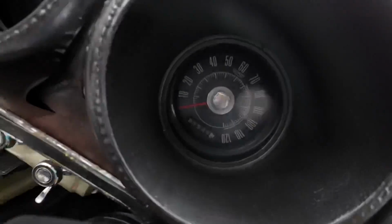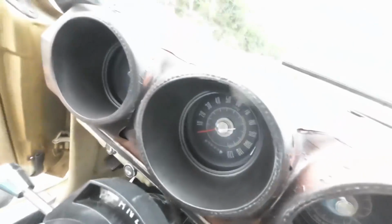Hard to stand behind that in a 1968 model. That's a long time ago, guys.